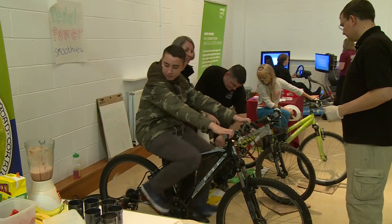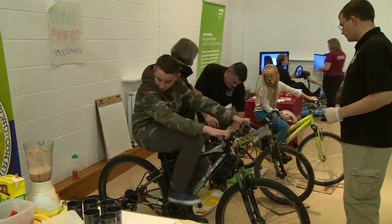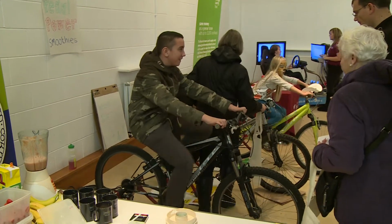Hi, I'm Neil from Dumbarton Road Corridor Environment Trust. And what is it you're doing here today? We've got our pedal-powered smoothie generators with us today. So the people jump on the bicycles and through the pedalling they convert their energy into electricity. We charge up a battery which runs a smoothie machine, and then we've got bananas, strawberries and apple juice, and we make smoothies. So the kids can cycle and make smoothies.